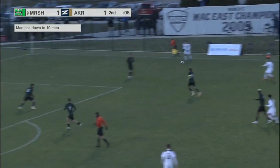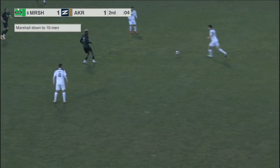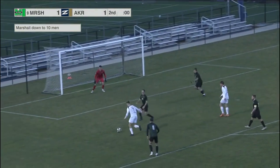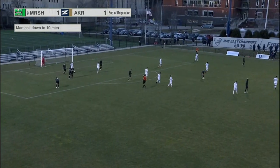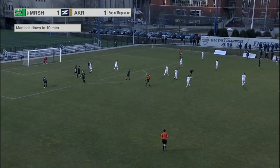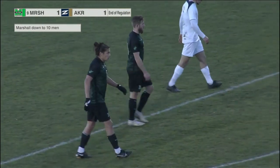10 seconds. 8, 7, knocked down out front. 5, Strachan will pop it up into the air. One last attempt. Pacheco knocked down in front. We are headed to overtime as we end regulation tied at 1 in this home opener for the Akron Zips.